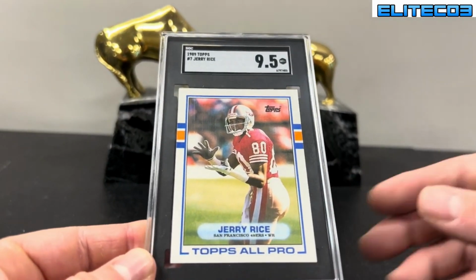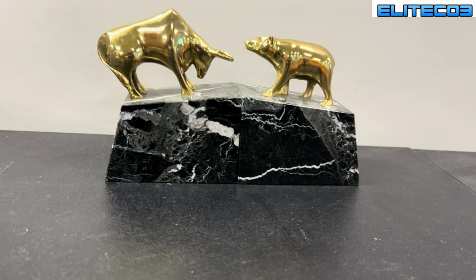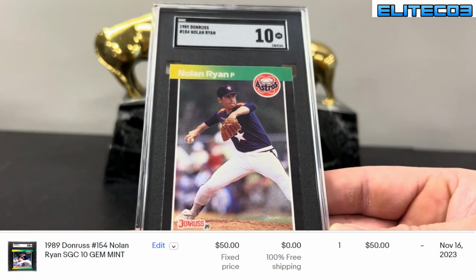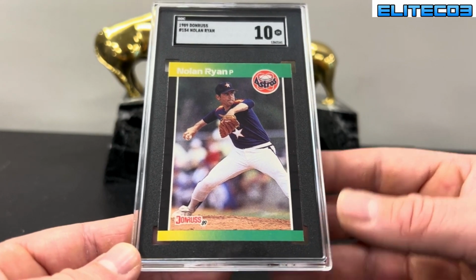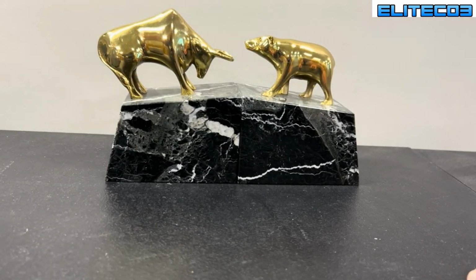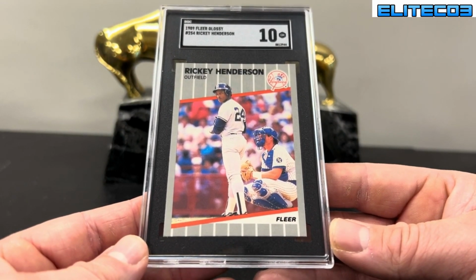Jerry Rice. That's the 89 Topps. The Topps All-Pro 9.5. Nolan Ryan Donruss 89. I mean, this card might be $50-$60, honestly. This set's not a gimme. I mean, try to break boxes of this and try to find perfect examples. There's usually small little nicks that would get you a 9 or a 9.5. If you've broke enough of it, you can pick them up pretty quick.